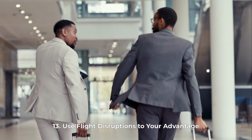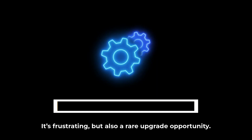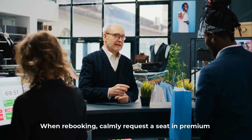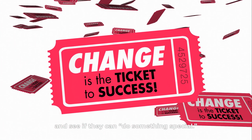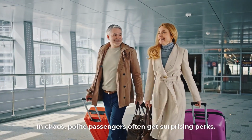13. Use flight disruptions to your advantage. Got a delayed or canceled flight? It's frustrating, but also a rare upgrade opportunity. When rebooking, calmly request a seat in premium as a goodwill gesture. Mention that you were inconvenienced and see if they can do something special. In chaos, polite passengers often get surprising perks.